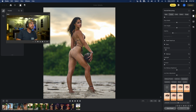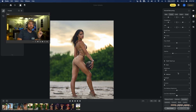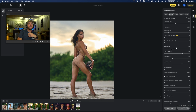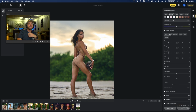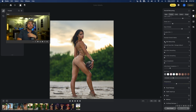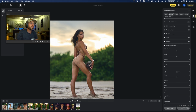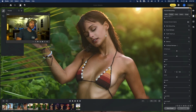Let's go over here. Boom. Oh, this would be a good one to show you the leg. Hold on. Where is it? Let me just get rid of some of these. Okay. So that would be under full body reshape, leg length, and I think that's a really nice little feature. She doesn't need it for this photo, but actually this would be a good one to do it on because I shot from a bit of a higher angle. And then again, look, this is before and after. That's really nice.